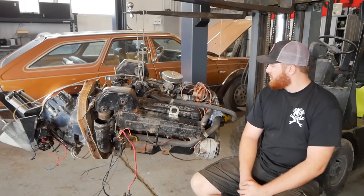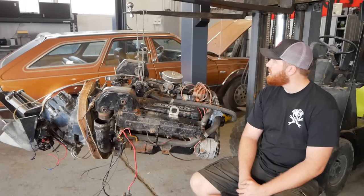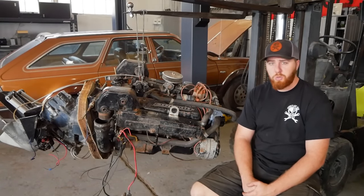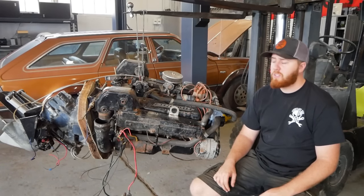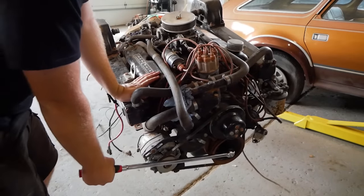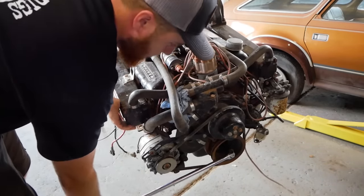So without further ado, let's see what the hell we got ourselves into this time and see if we have a good motor or if we're going to be heading into the shed to find another one this weekend. First things first, we should probably see if this thing is seized, because I have no idea. Let's see if this thing spins. Ooh, oh boy. Oh, kind of.